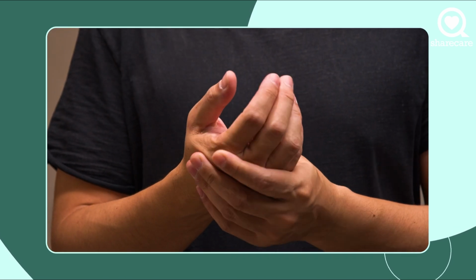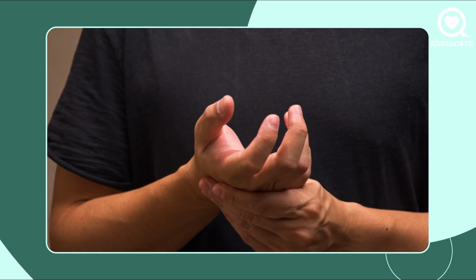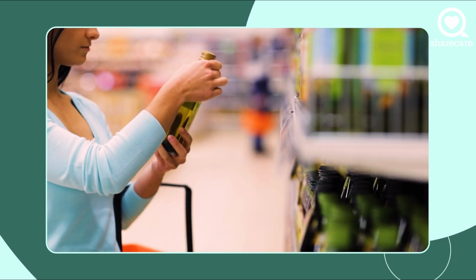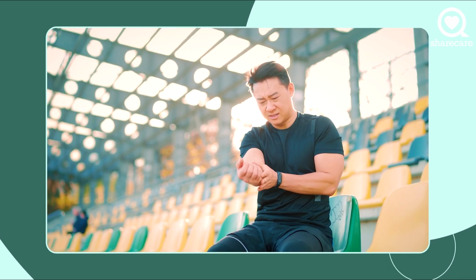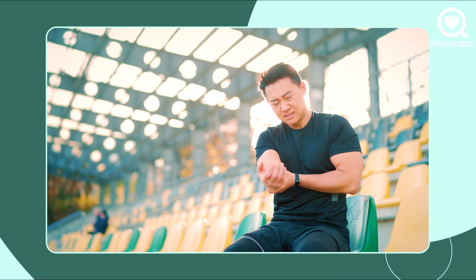So even if you have arthritis, it's one of the reasons why you might have heard that if you get more olive oil in your diet, you're likely to reduce pain, joint pain, and muscle soreness because of its anti-inflammatory nature.